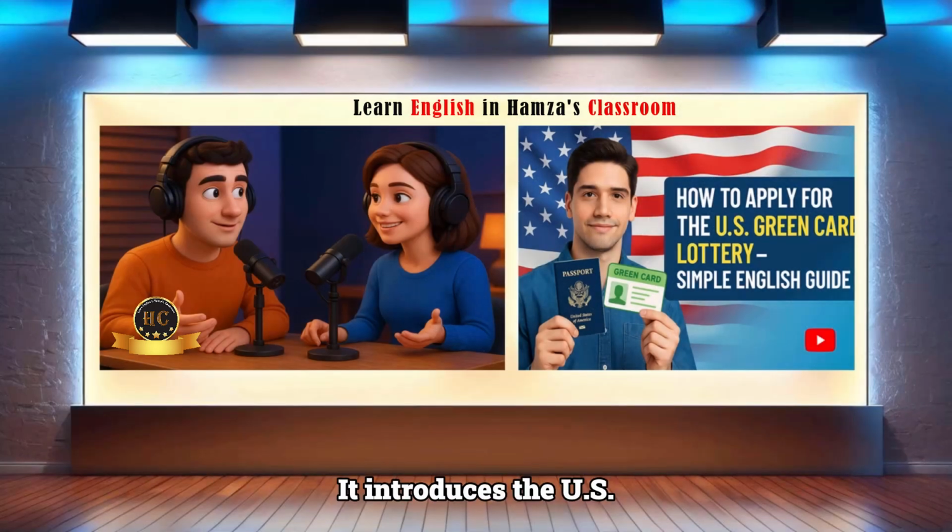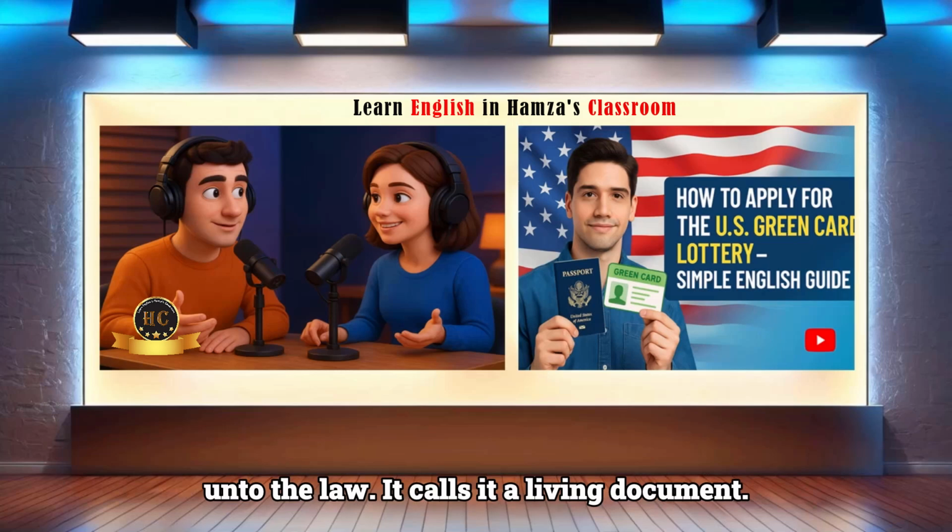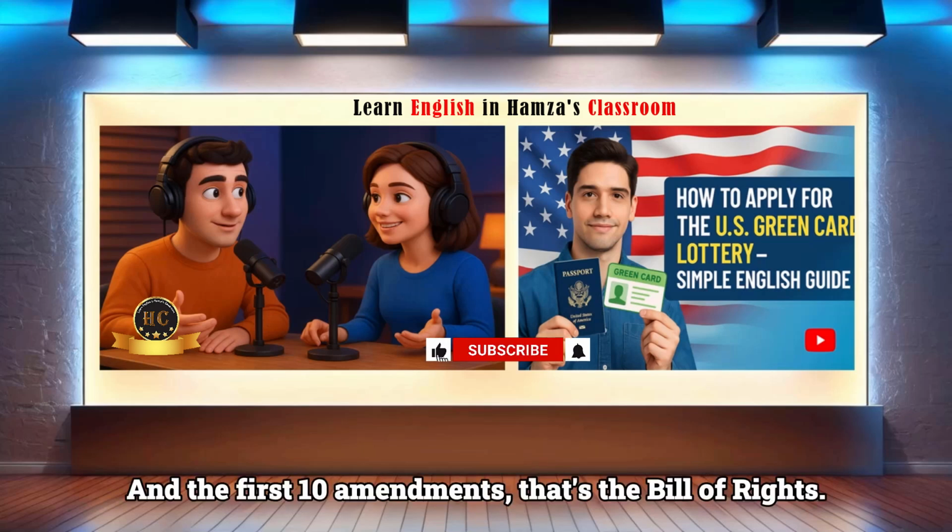It introduces the U.S. Constitution as the supreme law, establishes the idea that everyone's equal under the law. It calls it a living document. Meaning it can change. Yes, through amendments. Yeah. And the first 10 amendments, that's the Bill of Rights.